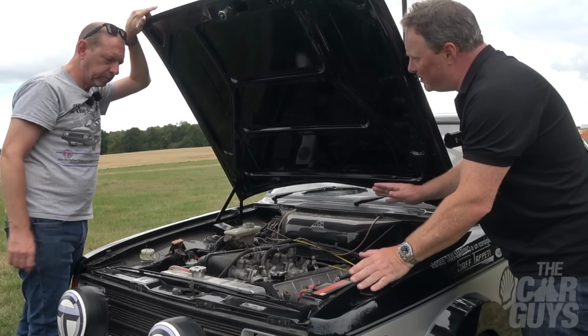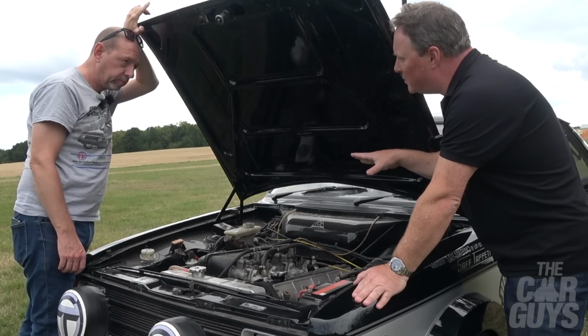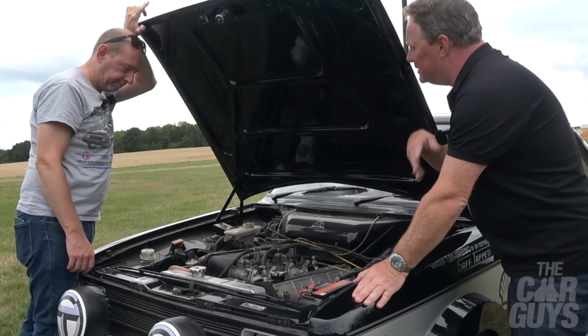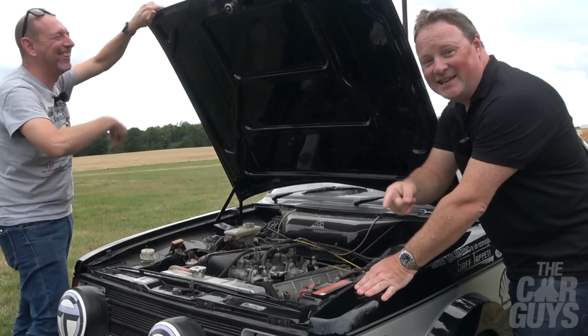Now, Jason, correct me if I'm wrong, but the original cars, when they came out of the factory, the bodies were built in Scotland, and they were then sent down to Lotus. Lotus put all the bits on, and then there was a final sort of quality check somewhere else. Lotus quality check. See what I did there?